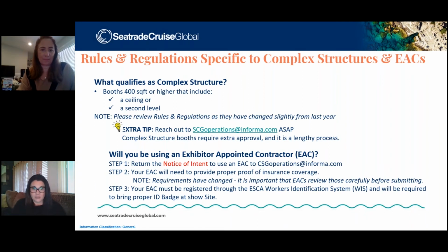So the steps are, if you are using an EAC, you'll want to return the notice of intent. Julie has sent out all of this initial emailing to everyone that it does qualify for. So if you haven't received that email or you lost the email, ping Julie back. She will send you the notice of intent in regards to the EAC application. And then you'll want to make sure that you provide proof of insurance, so that's your certificate of insurance, your COI.